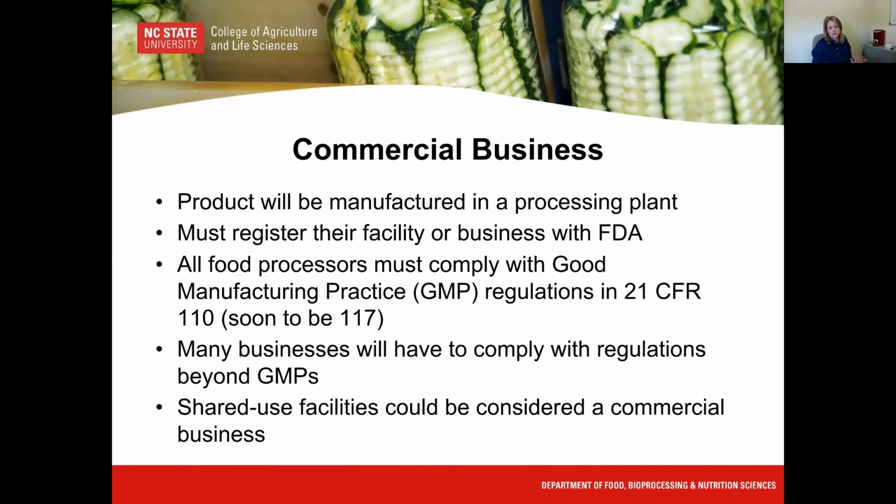And again, some of the products would be associated with other regulations depending on the product. And the last point to make here is that some shared use facilities could be considered a commercial business, but it's important to note that the business itself would need to be registered with the FDA, the actual client of that shared use facility.